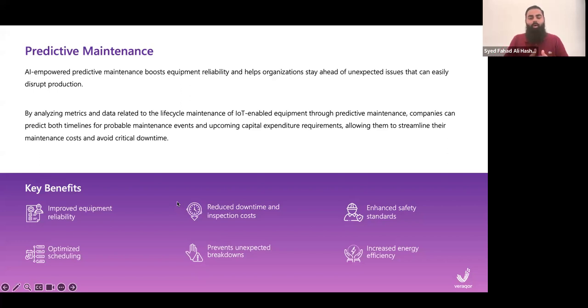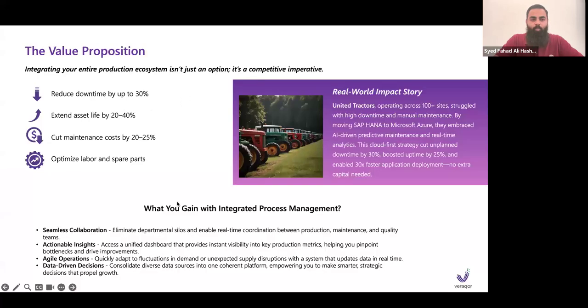And obviously, when you optimize the scheduling, you might even need fewer maintenance folks on the ground trying to figure out what to do next. Let's see what the value proposition is, because at the end of the day, everything is a deal. We're looking for the profit and the loss.